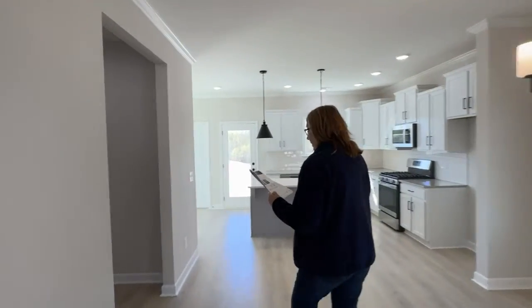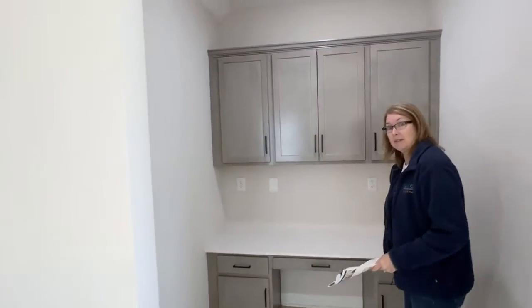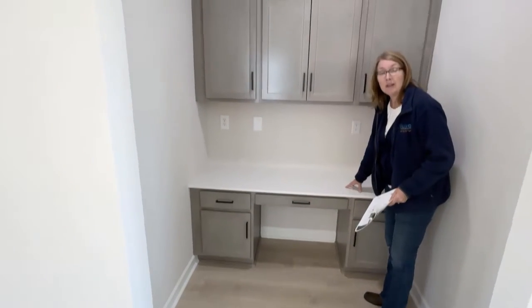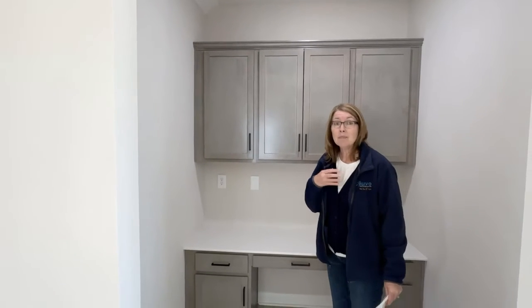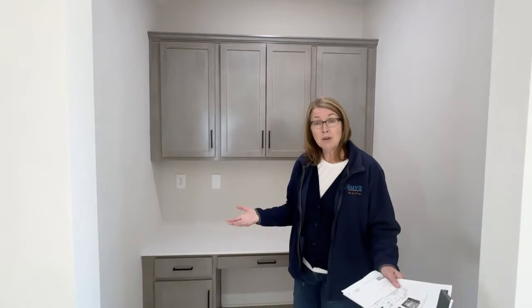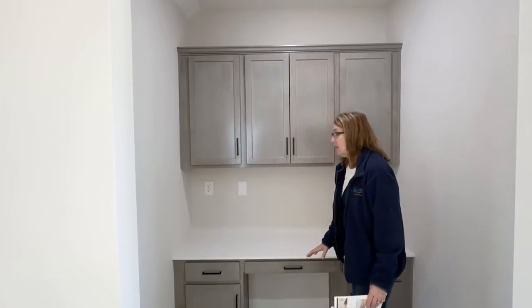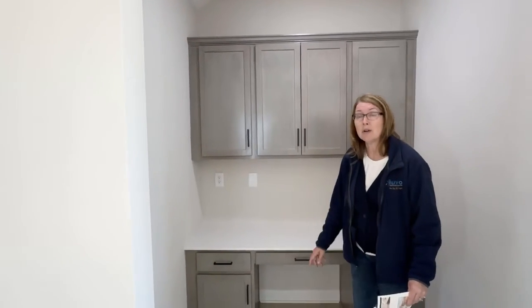So we have this little nook here, which is like a little office. Nice. Isn't that cool? So you can have all of your stuff here and not have to drop it on your island. Because if you're like me, when I go and get the mail, that's the first place my mail goes, unfortunately, right on the kitchen island, and it's always a mess. And then I have to figure out what I'm going to do with this when we have people come over. So at least with this, it's kind of hidden. We can stick it in a drawer, whatever. That's nice.